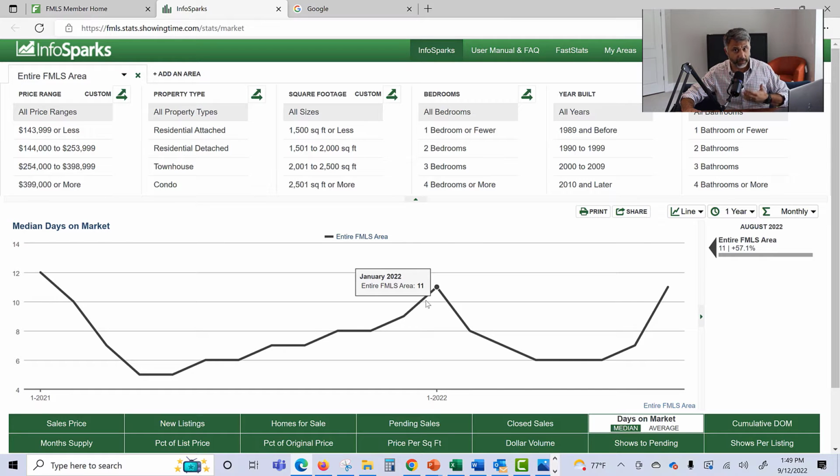As we get into the holidays, people stop buying houses. This happens every year, and I'll show you. Then there was a dip in the days on the market again, and then it's starting to rise again. Again, cyclical, however, it does point to the market softening a little bit. And the inventory that I mentioned a minute ago, if there's more inventory, it does stand to reason that homes are on the market a little bit longer.